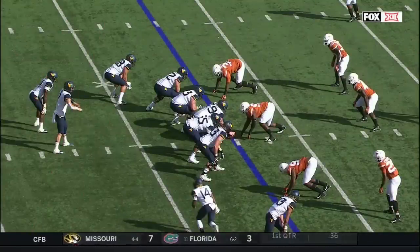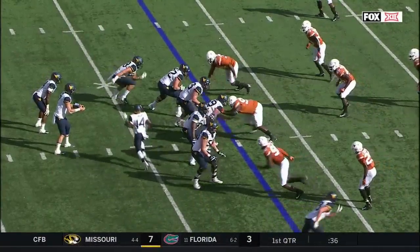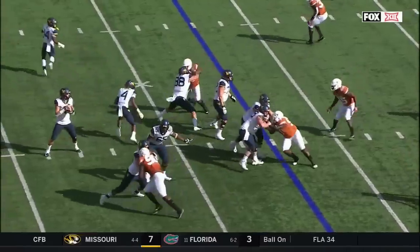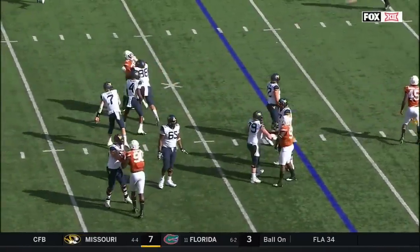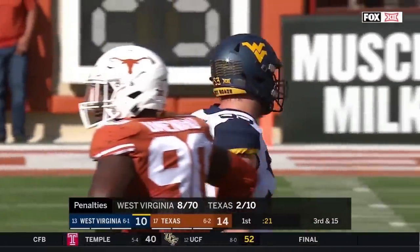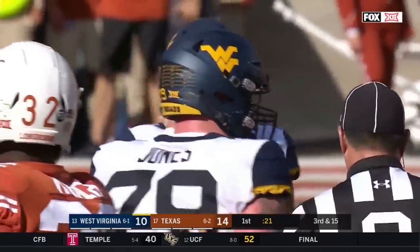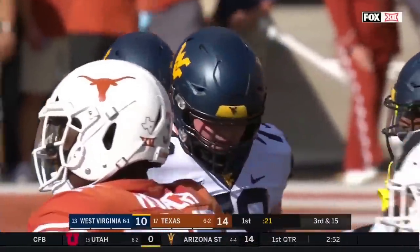Colton McKivitz and Josh Sills, the left guard and right tackle, and the right guard in there, Isaiah Hardy, they all moved while Matt Jones hadn't snapped it yet. I thought that was a mistake by the center there inside. So that makes it third and 15 as they march it back.